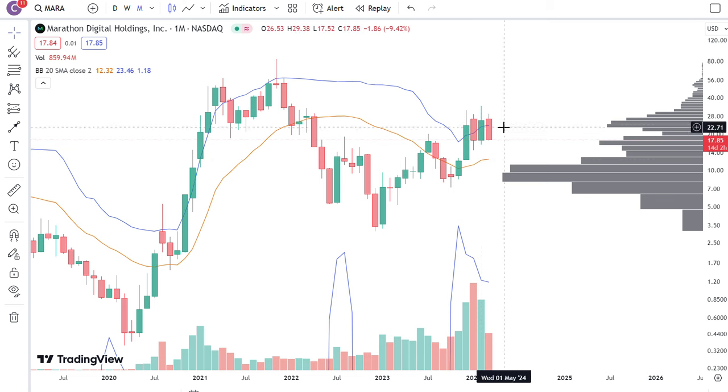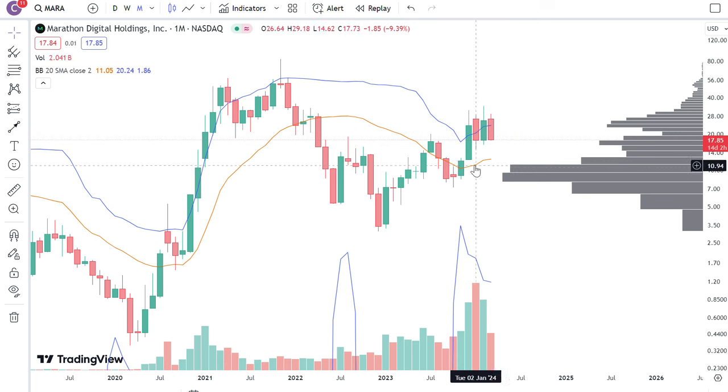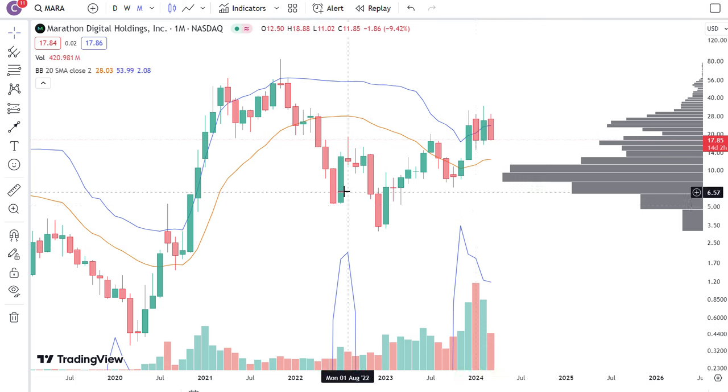Right now it's just going sideways, and these things happen. It's consolidating for a big move, and the big move, as you see on the weekly moving averages, they're stacking up to the bull side. If you see the 20-month moving averages stacking up to the bull side, this expansion of the Bollinger Band is probably precipitating a bullish move to the upside, would be my best guess.